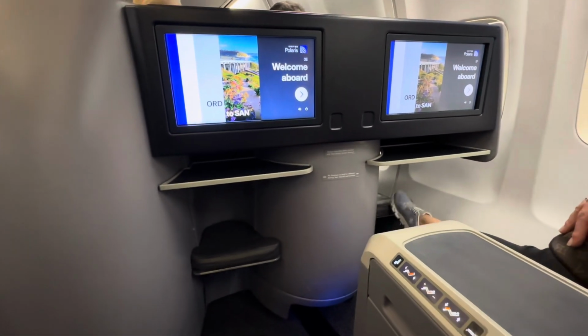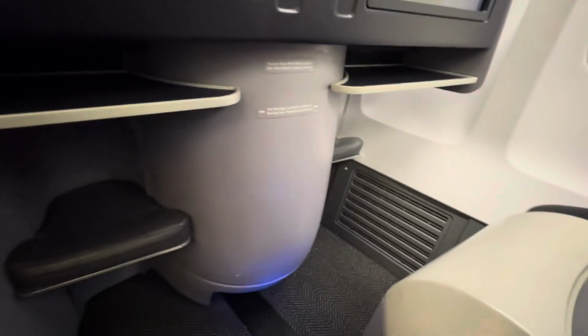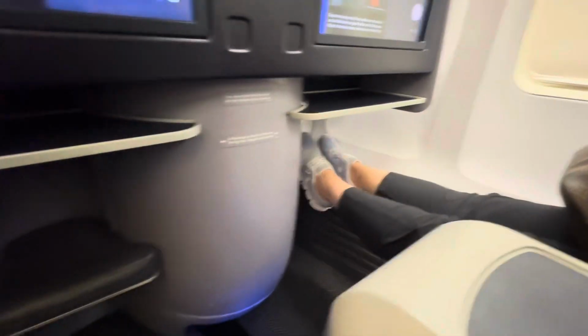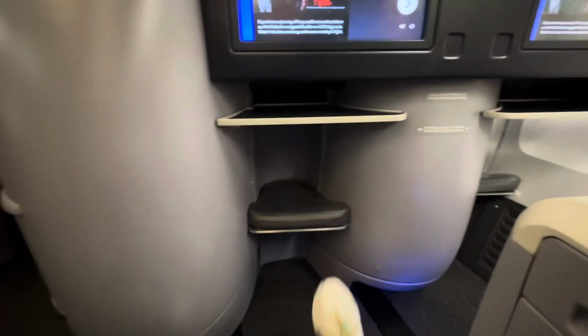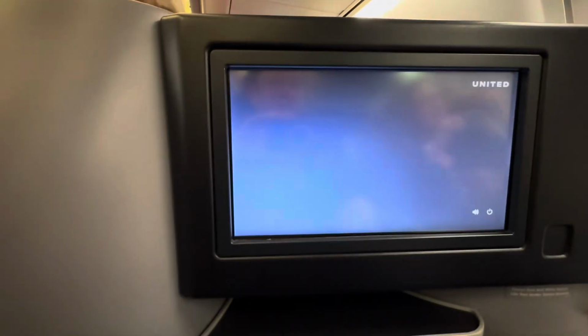And as you can see, this is a seat that has full flat functionality. So let's see. This is great for somebody with really big feet. That's right. This side's a little further for you. Oh, that's right. Okay. So, now we'll take a look at some of the equipment here.